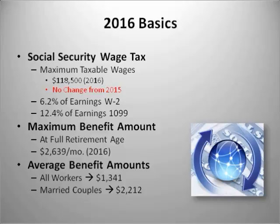Now, the maximum benefit that you can collect under Social Security for this year, for 2016, is $2,639. Now, that is the maximum benefit. The average benefit for all workers is about $1,341, and for married couples, it's $2,212.